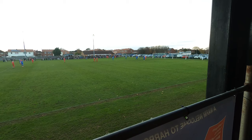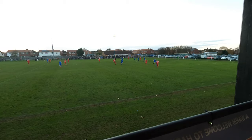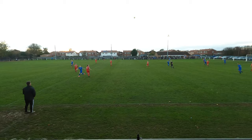Bridgnorth trying to take that quick, but Billy is able to read that quickly. Honestly, Billy reacted to that even more quickly than I can get out of bed. Bridgnorth at the moment, now it's with Harrowby, there it is. It is now back with Bridgnorth.